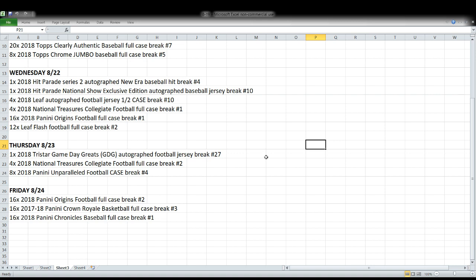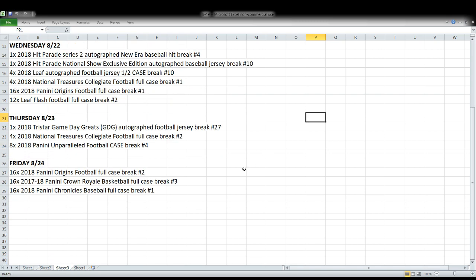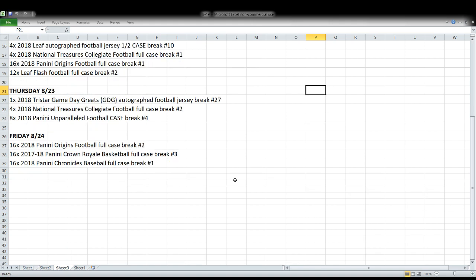And then Leaf Flash Football actually comes out the day before on the 21st, but we're going to open it on the 22nd for break number 2. Break number 1 actually is already sold on eBay. It happened, it's a long story. But anyway, we will be breaking that one on the 21st, but it's 7 o'clock and it's already been sold. So not currently on eBay, that one.